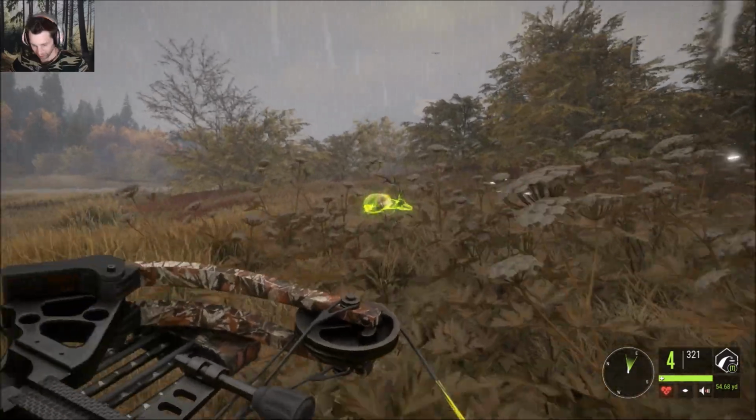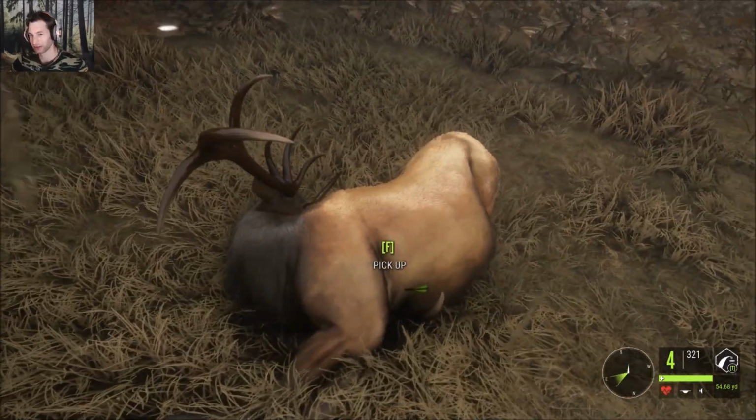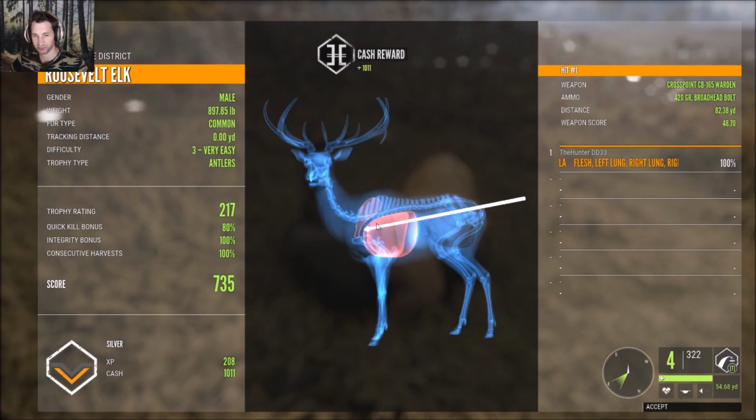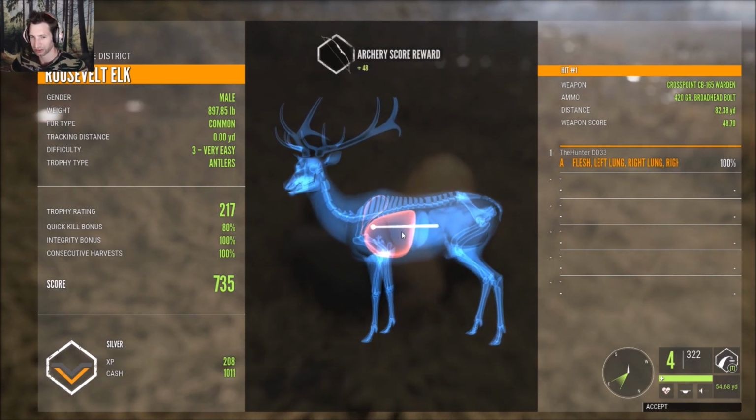Alright, so let's pick up this bull. This is a real good bull. Definitely probably a 250s bull, and look at that shot. Almost a perfect shot. Let's pick him up. Made an 82 yard double lung shot on him, scored 217, total score of 735, and we got 1,011 cash for that bull.